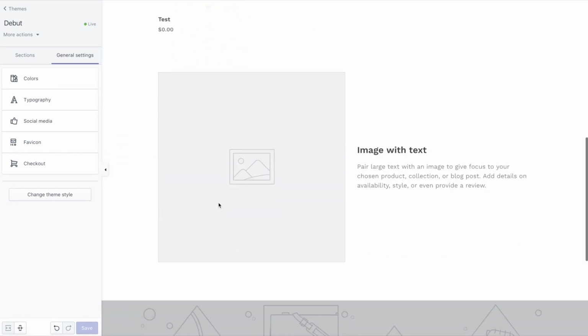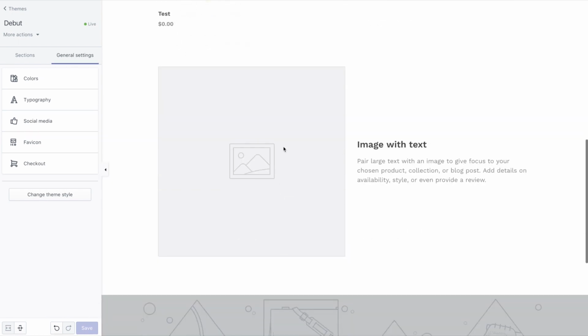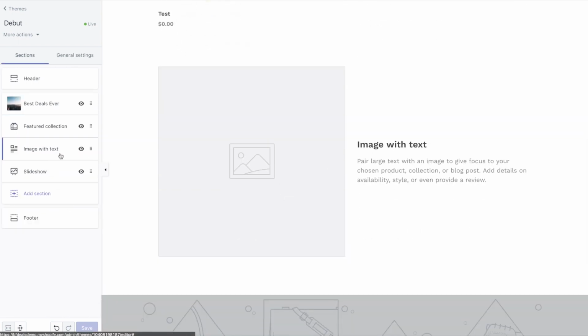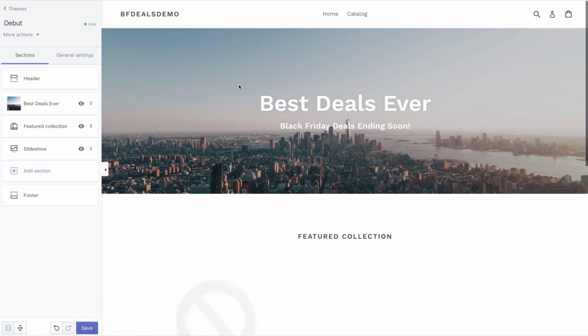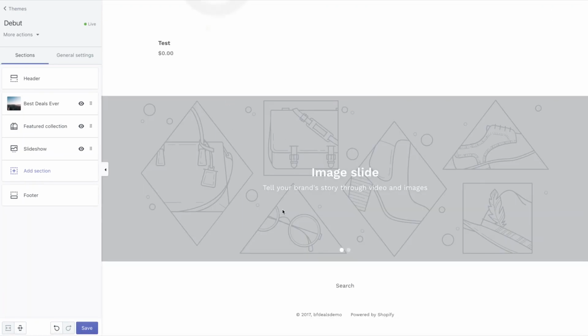Soon, we'll start adding the products. We'll start doing the whole thing. Oh, another thing. This image with text, I usually remove this. So I'm going to come here and delete this section. And then we have this image up here. And then we're going to add another one down here later on when we pick our products, okay?